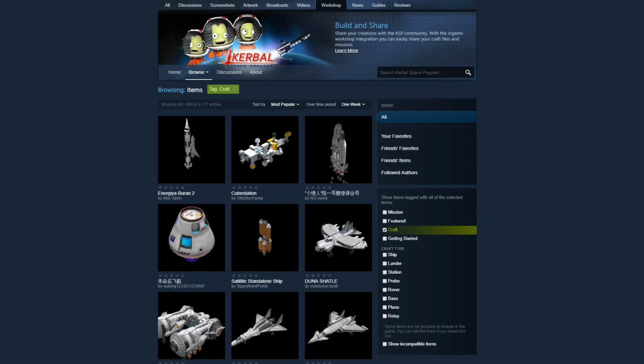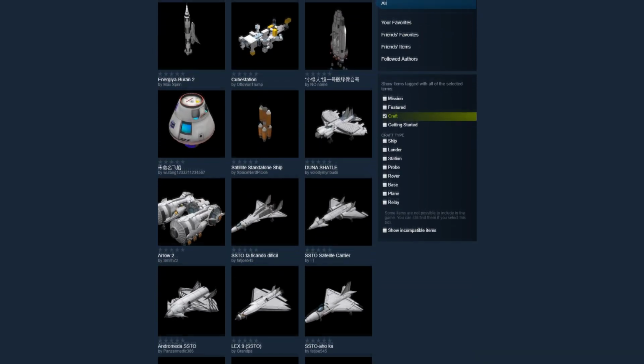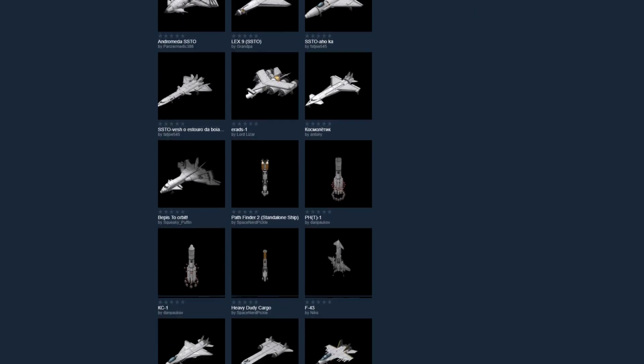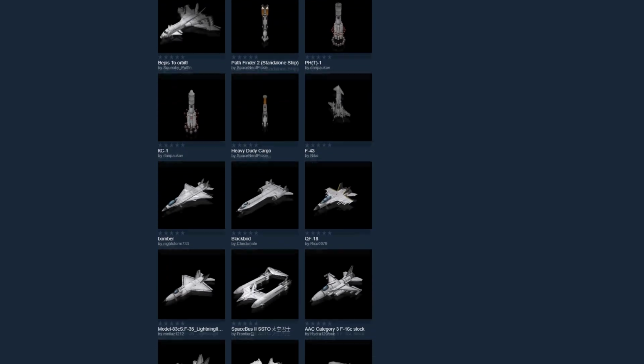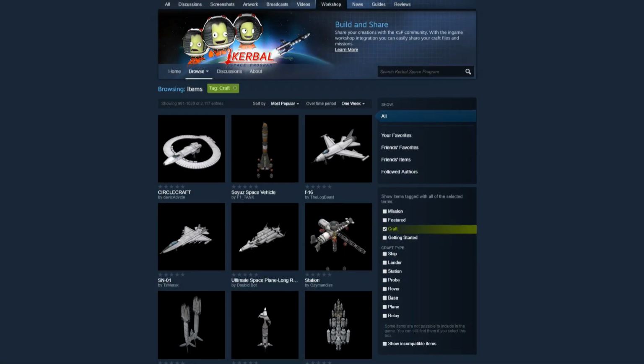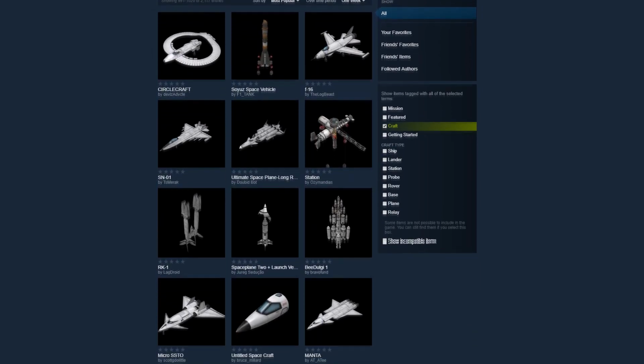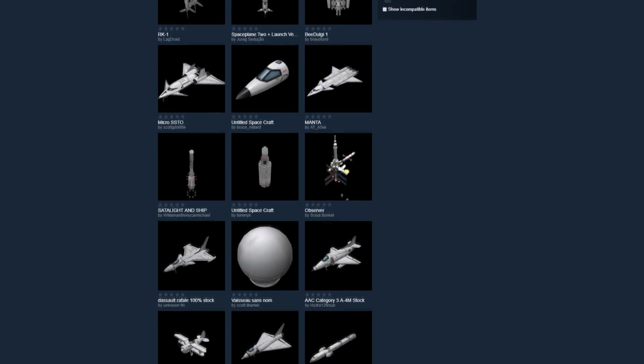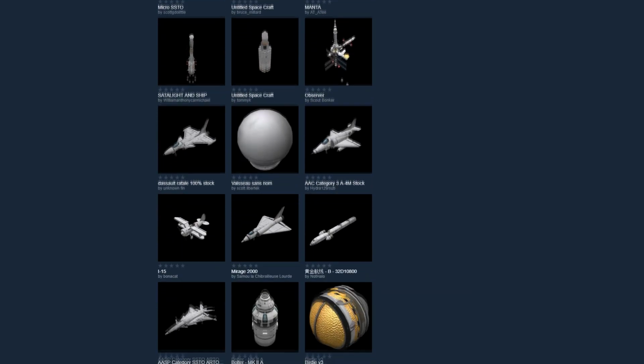Anyway, they've made it so easy to push stuff to the workshop that there's already like 2,000 items in there. A lot of aircraft, a lot of variations on aircraft. I think a lot of people keep reposting the same design as they iterate on it. And it's just a shame that this isn't currently available on any other platform, in particular the consoles.